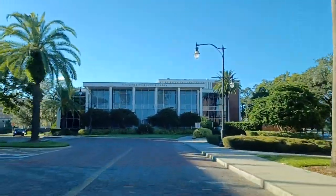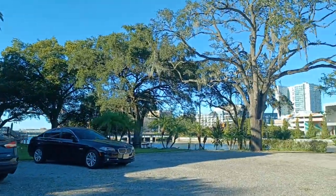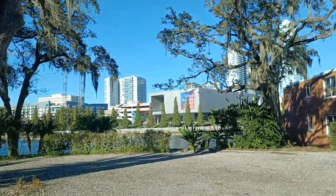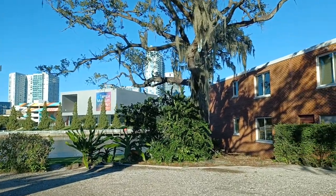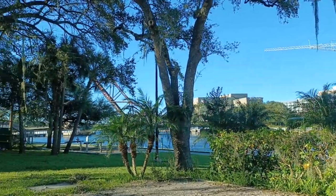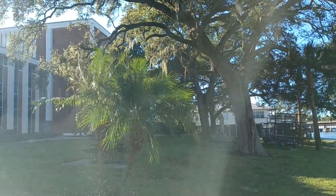This is a very beautiful university. Across the river, you see the Tampa Museum of Art and some condominiums. And on the other corner, you see the Straz Center, where you go to see people performing, you know, singers.